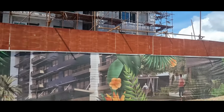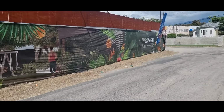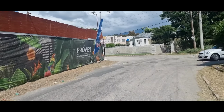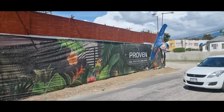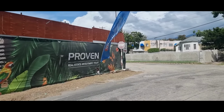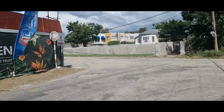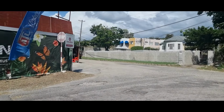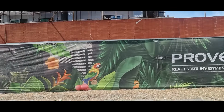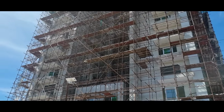So a lot of backlash was there, but I think for the most part this entire luxury living is already sold out. A lot of apartments going up and they are being sold out. As we Jamaicans would say, they're all sell off. So yeah, just a quick update for you guys.